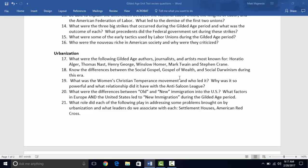They speak new languages. They didn't blend into society as much or as well as previous groups. And so because of that, they were targeted by nativists who wanted to see their numbers reduced and wanted to see them assimilate or blend more into society.